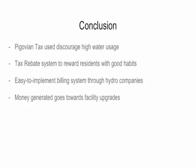In conclusion, our method for reducing wastewater into the harbor is by introducing a Pigovian tax on wastewater. We believe this will fix the negative externality of poor water quality in the harbor and negative ecosystem effects. We have a tax rebate system to encourage residents to maintain good habits with financial incentives to produce less water paired with a financial disincentive if one produces more. Our easy-to-implement billing system simply pairs with the hydro companies already servicing households, and the money generated goes towards a good cause, bolstering our wastewater facility to improve our service and grow its capacity to work for us.